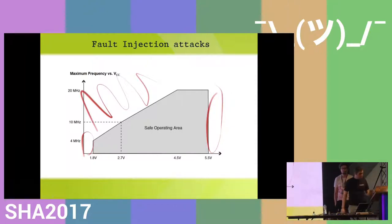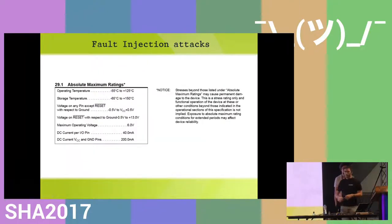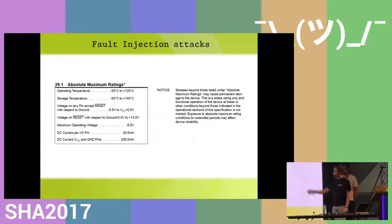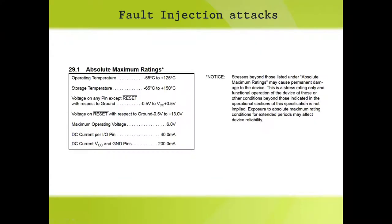But basically, if we go to the datasheet of the microcontroller and we find specifications that the datasheet recommends you not to exceed, that's an interesting point to do a glitch. So for example, this is the datasheet of this device. Exceeding these specifications will produce a glitch, always that you exceed it in a very short period of time.